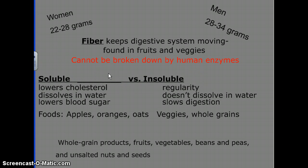So fiber is soluble and insoluble, and you'll see that soluble lowers cholesterol, dissolves in water, and lowers blood pressure. You can find it in apples, oranges, and oats. Insoluble is best for irregularity. It doesn't dissolve in water. It slows digestion, which means that if you want to stay full for longer, you need to eat foods high in fiber, especially insoluble fiber. Insoluble is found in veggies and whole grains. So here are just some more ideas of where you can find them. Unsalted nuts and seeds, simply to reduce the amount of sodium your body intakes.